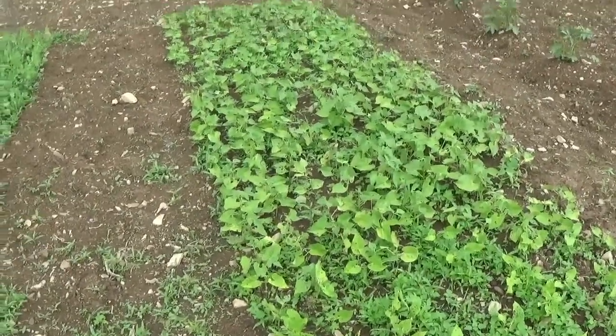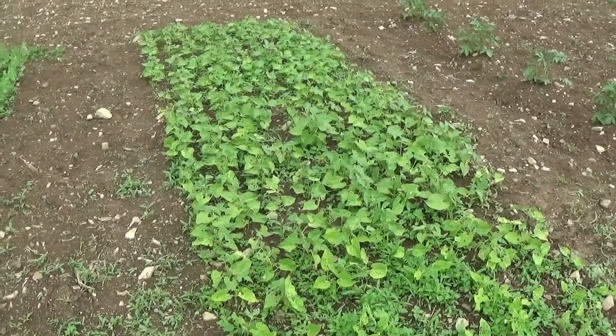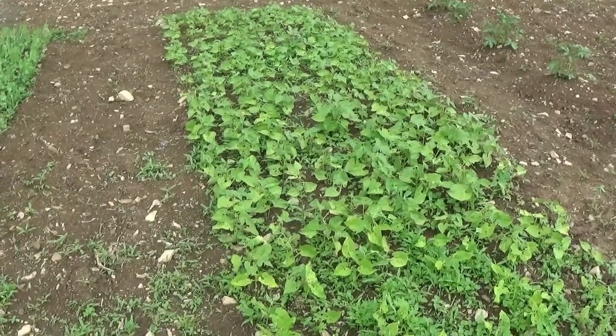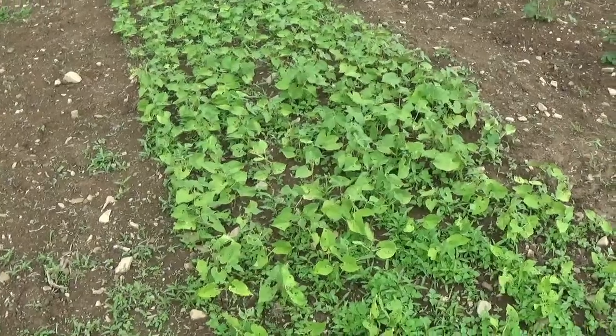Right in here we got a patch of green beans. We need to go through and weed them out. We've had a lot of rain and it's been hot and humid right now. But they look like they're coming up pretty decent. See, it's starting to get a little bit of a bug or something in there. It's starting to chew on them.